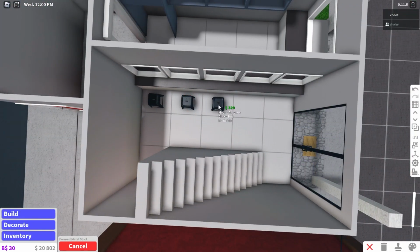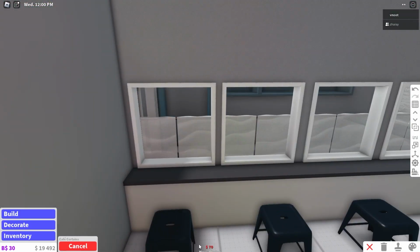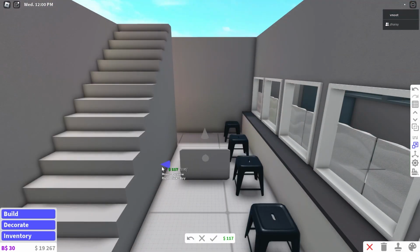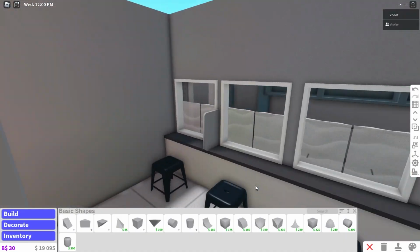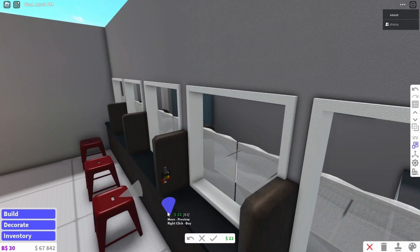Here I am working on the inside. Most pictures that I saw had these little private or personal sections when you're eating. Not really sure what that's for. Maybe if you don't want to eat with random strangers, you just have your own little space. So I get it now.